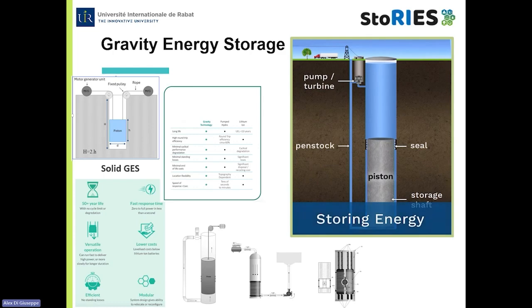As I said, this is just one configuration of gravity energy storage. We have different configurations, such as the one here. In this case, we don't use water. Rather, we use a rope hoisting system to lift the piston.